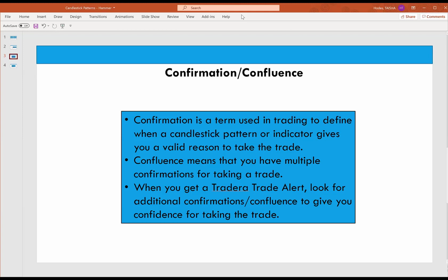Now, confluence means you have multiple confirmations and they're all telling you to take the buy, or all your confirmations are telling you that it'll be wise for you to take a sell. One confirmation could be an indicator or a candlestick pattern. And once you have two, three, four confirmations, now you have confluence and you feel really good about taking your trade. So, two new words: confirmation and confluence. How is this going to help you?